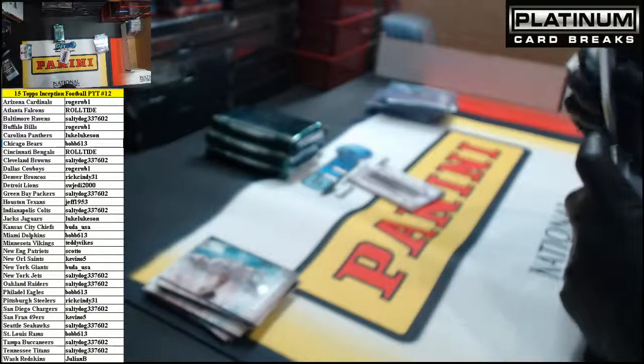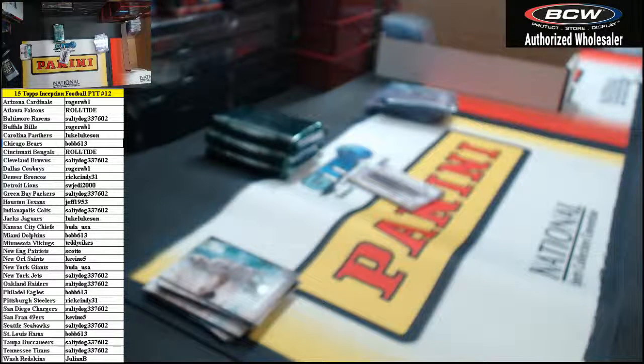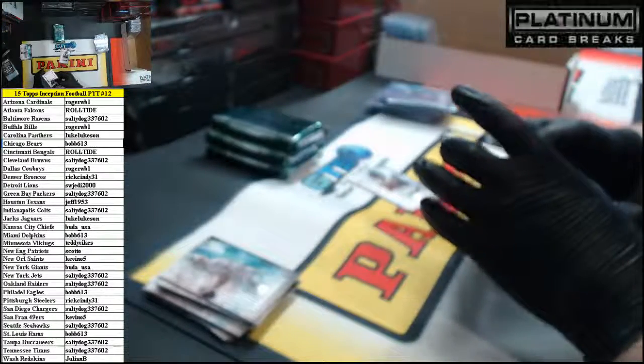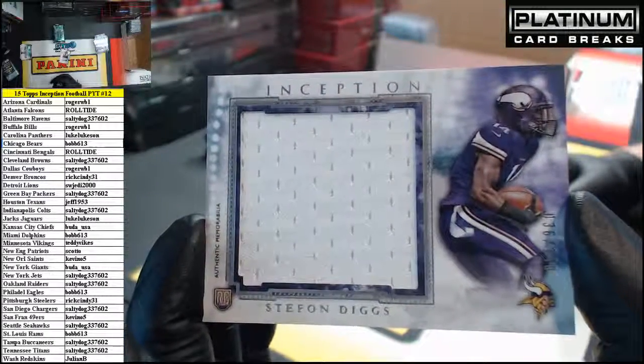Do I see some rich mahogany on the mod list? Ilya Sova. Rich mahogany's in the building. For the Minnesota Vikings, jumbo jersey, 36 of 140, Stefon Diggs. Teddy Vikes.